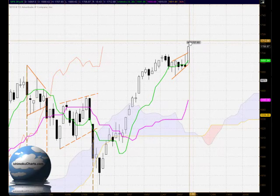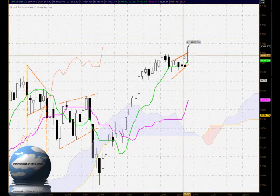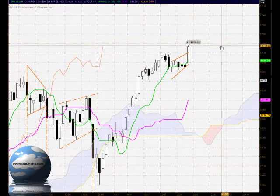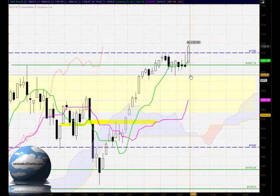Not a good pattern to be trading in terms of the target, but it's likely that the market will meet this target. In terms of Ichimoku, obviously a bullish market in all three timeframes now, and that's what we were looking for.